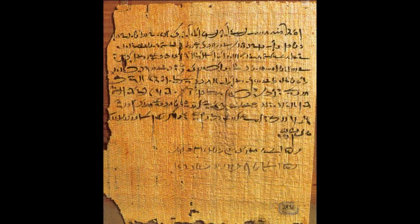It would help to prevent disputes about agreements, like this sharecropper contract on papyrus. It is signed by a notary and two witnesses. It details the sharecropper's obligation to the temple owner of the field being rented.